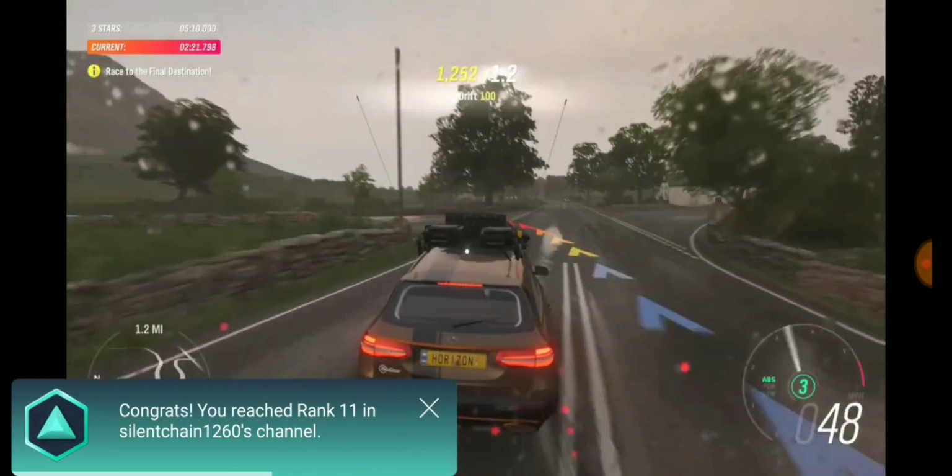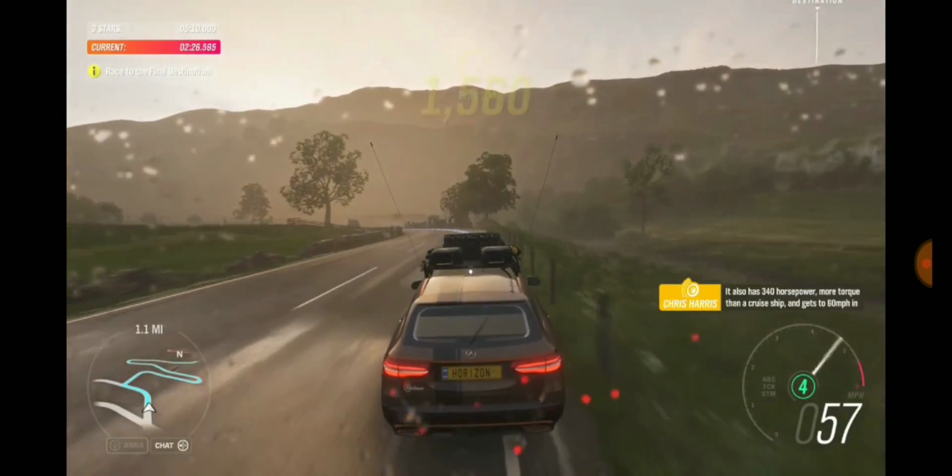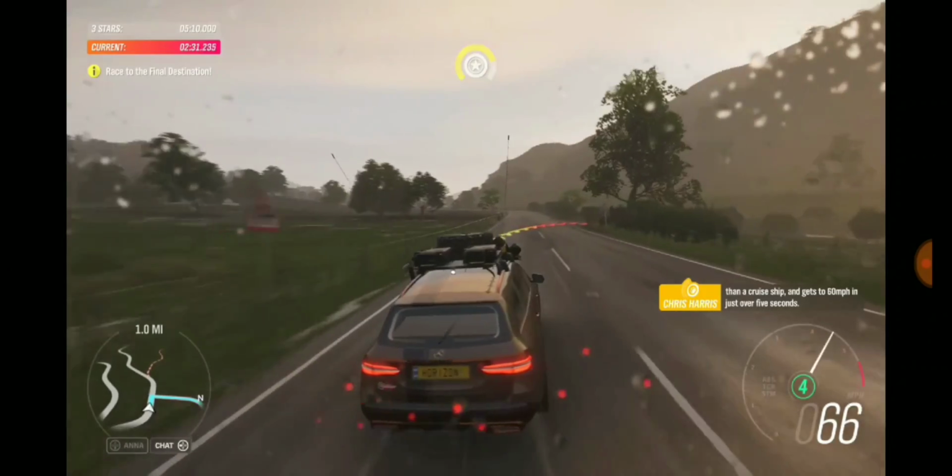Turn sharp left. It also has 340 horsepower, more torque than a cruise ship, and gets to 60 miles an hour in just over 5 seconds. Turn right.